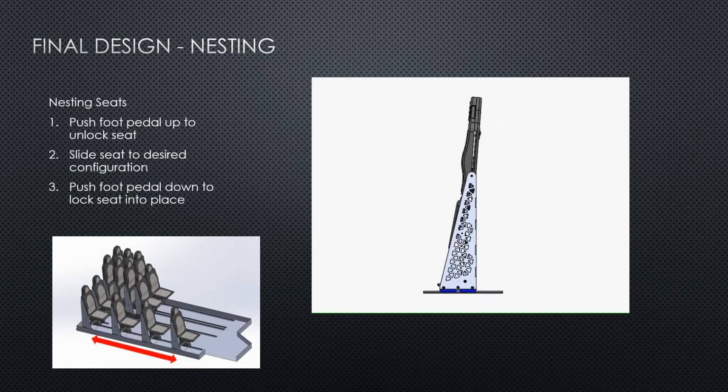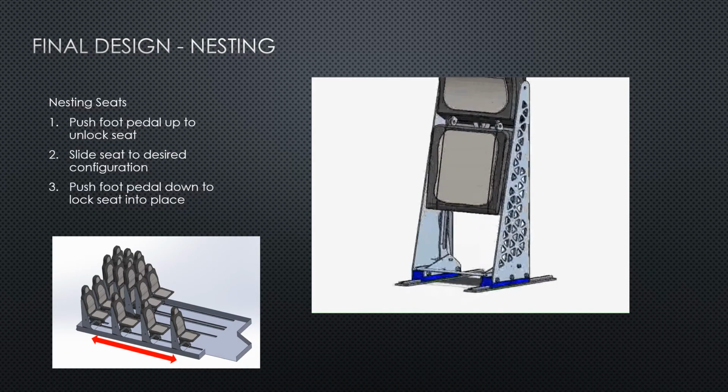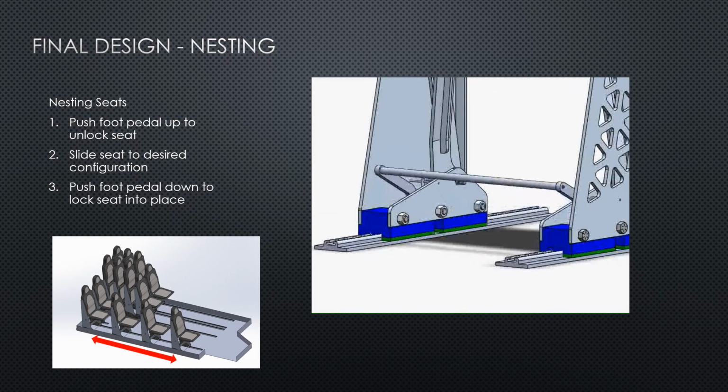Now I'll briefly go over the nesting movement of this design. Again, the nesting movement allows the seat to be moved forward and backward along the length of the vehicle. First, to unlock the seat from its current position, all the driver has to do is push up on the foot pedal, allowing the seat now to slide freely back and forth along the length of the track. Now, when the driver puts the seat in its new location, all the driver has to do to lock the seat in that position is to push down on the foot pedal until it locks back into place. This allows the driver to put the seats in multiple configurations, and these benefits will be explained more on the next slide.